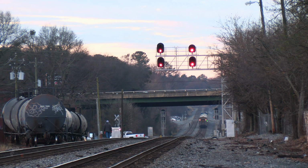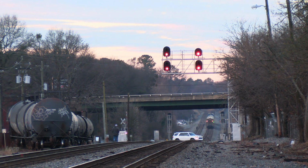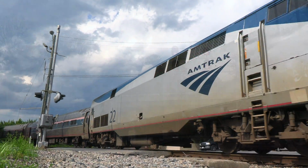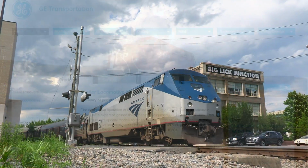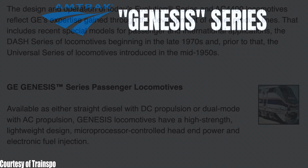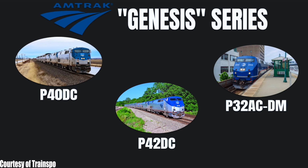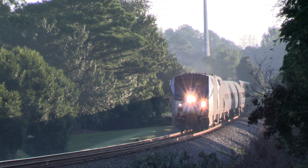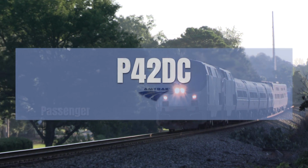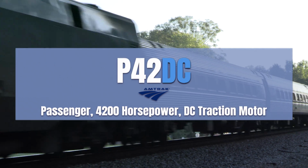As Amtrak 19 continues down towards its next stop in Atlanta, Georgia, perhaps some of you who are more familiar with Amtrak are wondering, what on earth was running this train? See, for the past 20 or so years, most non-electric Amtrak trains have been driven by General Electric Genesis locomotives. The Genesis series involves 3 locomotives, the P40DC, the P42DC, and the P32 ACDM, which you really only see up in the Northeast. But as for my area here and many others, most Amtrak trains were ran by P42DCs. The P standing for passenger, the 42 standing for 4200 horsepower, and the DC indicating DC traction motors.